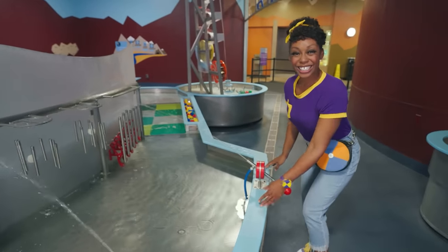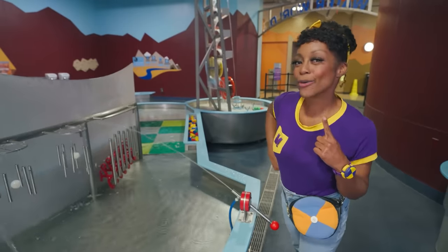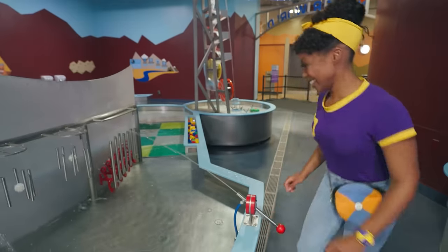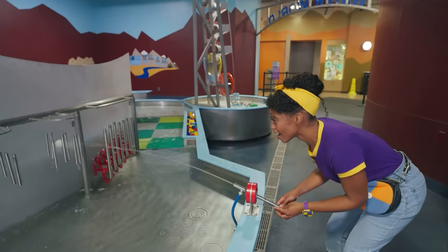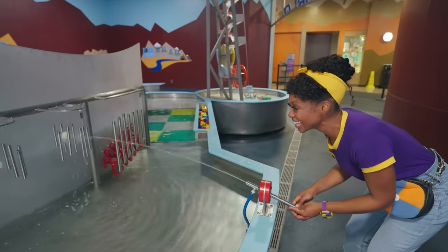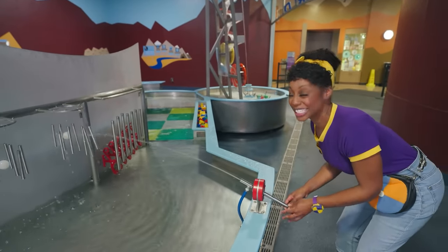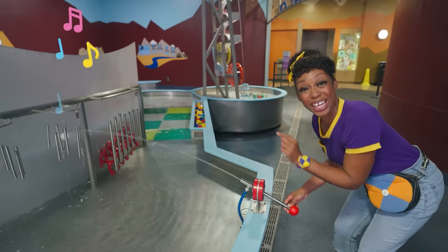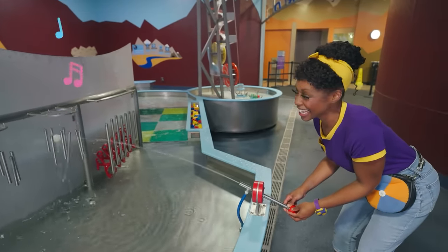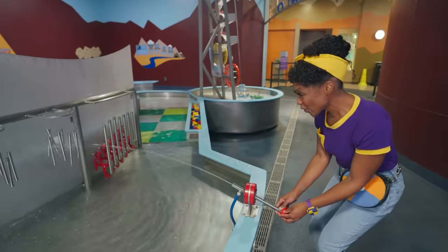Wow! Check out these musical chimes. Huh, I wonder how we can make it make music. Let's experiment and find out. Do you hear that? Yeah! The water is hitting the ball and the chimes and making music. Clink, clink, clink, clink. That is so cool.